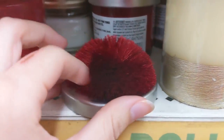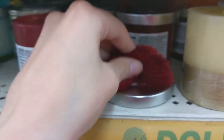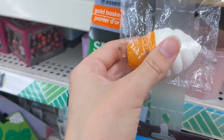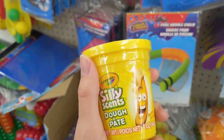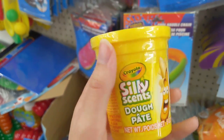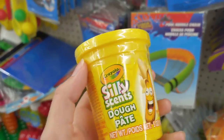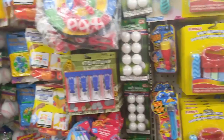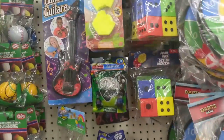By the way, can't get enough of these puffball lids. Look at that. Also, squishy magnet. Ring, ring, ring. Banana dough. It's like scented Play-Doh or Crayola dough. Okay. So many great opportunities here to hone some good hand-eye coordination.